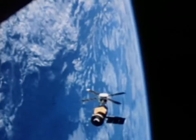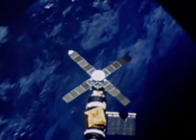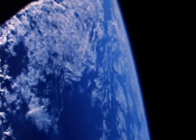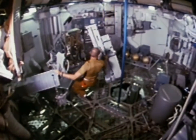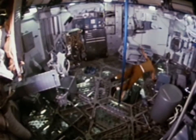The year is 1973. America's first home in space, Skylab, is in orbit. Throughout the 3 Skylab missions, flight crews conducted a variety of experiments in medicine, Earth observation, engineering, solar physics, and astrophysics. The technology developed during Skylab provided the basis for the design and development of future long-duration space stations.